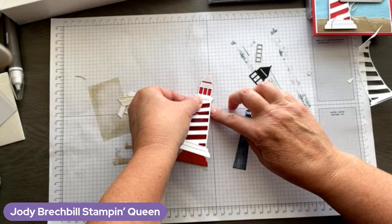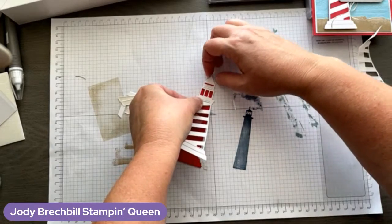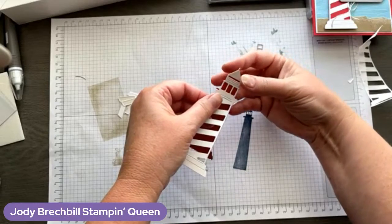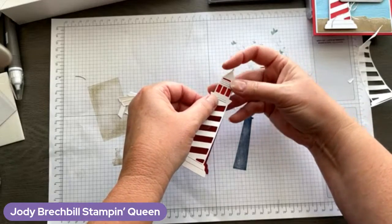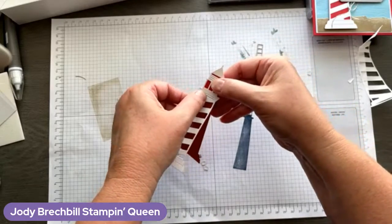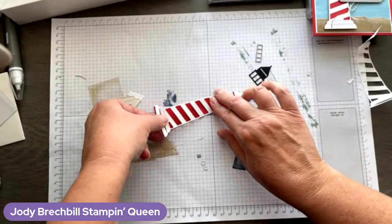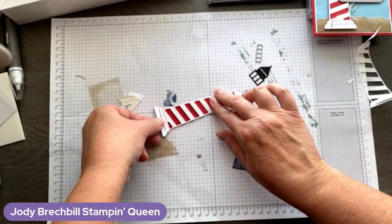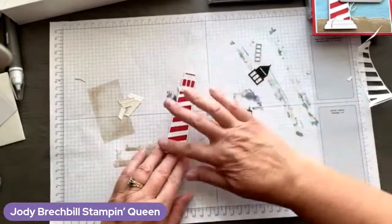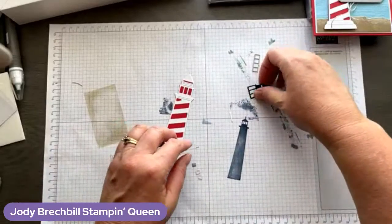So this is a couple different layers here, right? I've got my white going over top of my red, and I want to try to not see that red underneath there. Could you cut it off? Absolutely. And I think on the first one, I did cut the red off so that it didn't show through. There we go. It's taken shape, right? Now we've got the black.